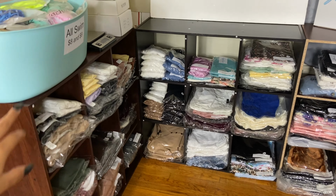And also don't mind this right here. This is obviously supposed to be towards the back, but when I moved it recently for a pop-up, we put it back and we just didn't flip it around.